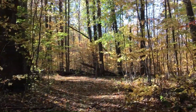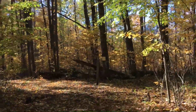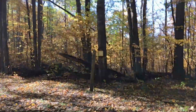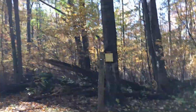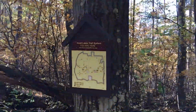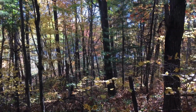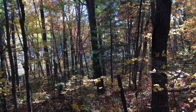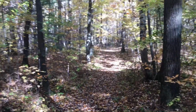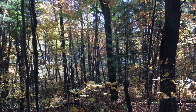All right, we're coming up on the first trail post here. Down in there, one of the Hoist Lakes, back that way, just past the trail sign pointing me towards the campsites this way. But I just noticed the lake down in there. We're getting close.